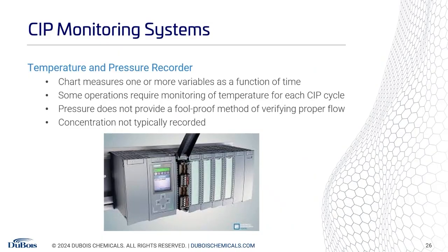Again, CIP monitoring systems. Sometimes in dairies, there is a requirement to monitor both pressure and temperature, and it may be recorded on, for instance, a circular recording chart. And nowadays, there's a lot of digital recording, which is data logged and stored. Pressure, I would comment, is not a foolproof method of verifying you have proper flow in the system. We would prefer to measure the actual flow rate, typically in gallons per minute.